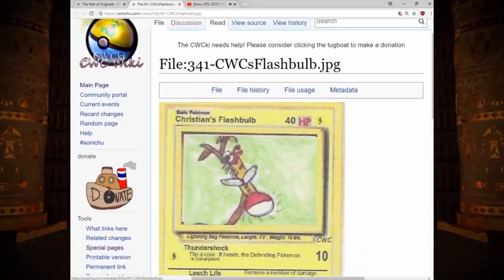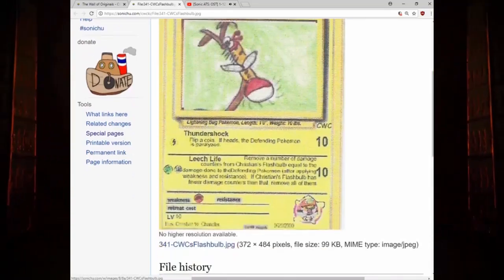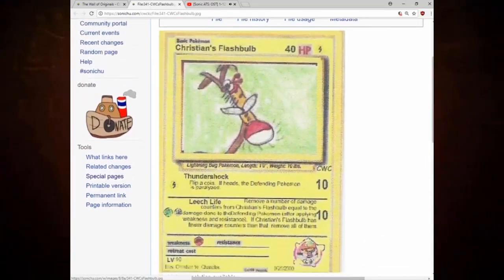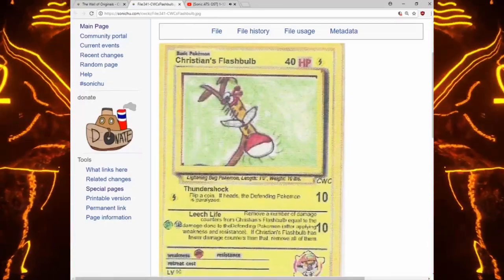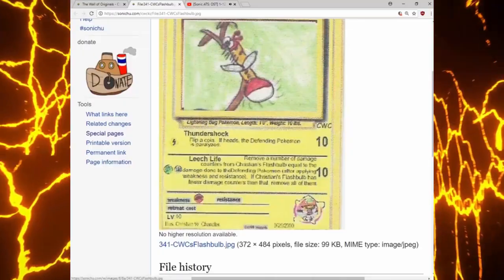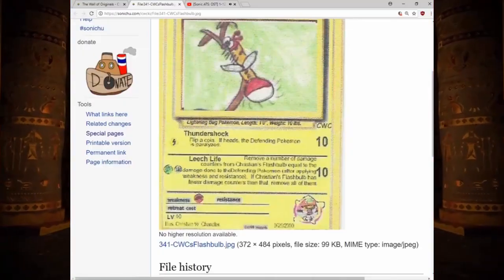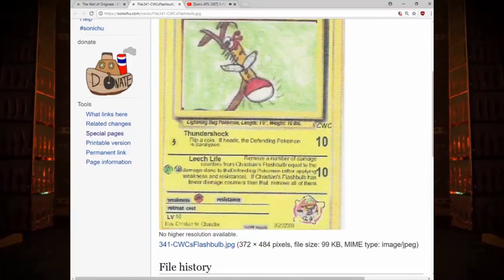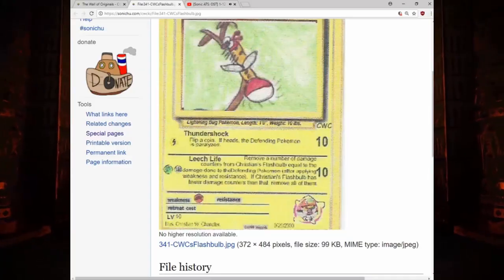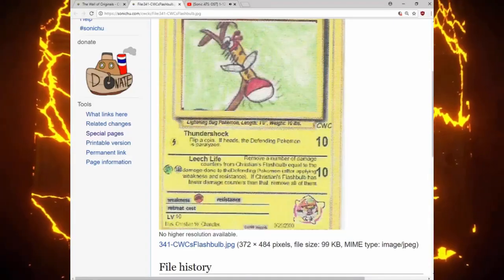We then see... Oh, it's the Flash Bulb again. I guess that's a better artwork, though. That's far better artwork. Did he print this off? This actually has text on it. I guess his quality stepped up over time. This says 2000s on the bottom of the card, so I guess in the 2000s he decided to quit hand drawing the whole card and just draw the art. I mean, that's clever. That's better than the other one.